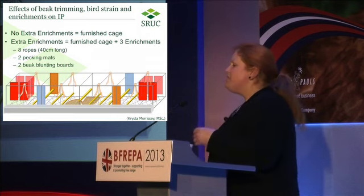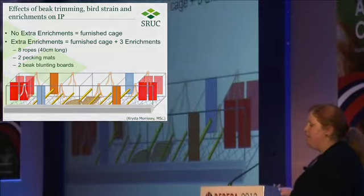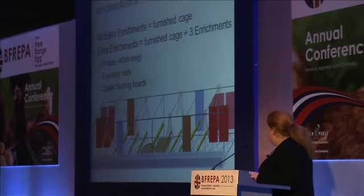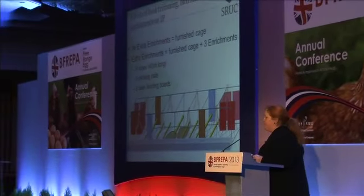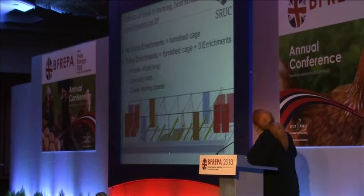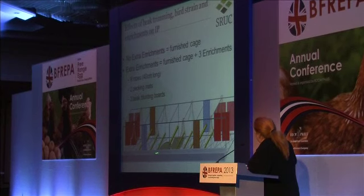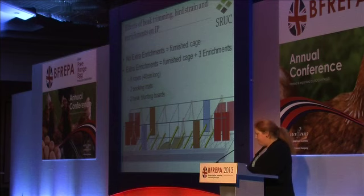So, just to tell you what I mean, when I'm talking about a colony cage or a furnished cage with no extra enrichments, I just mean the cages you would buy from the manufacturer. So including the nest boxes, or the nesting areas, including your perches, and including these scratch mats where feed gets dumped couple times a day to stimulate foraging and dust bathing.